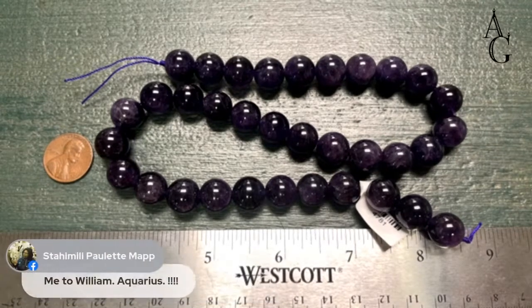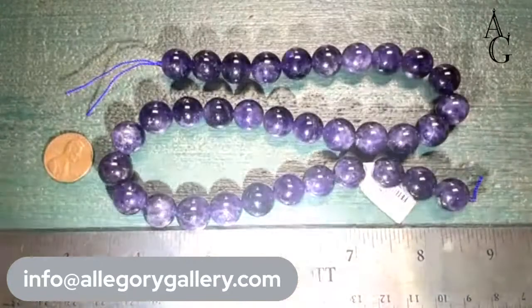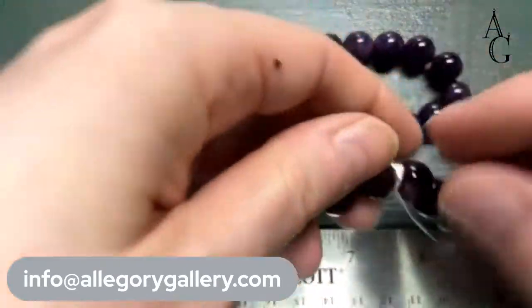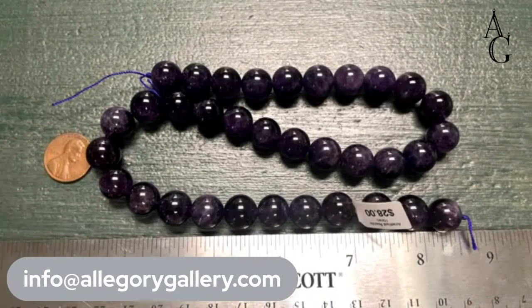Stamili is Aquarius. I'm a Piscean. And so amethyst, that's my stone. That's my stone right there. I love these. And I think these are at an incredible price. Only $28 for that whole strand of beautiful amethyst at 10mm.